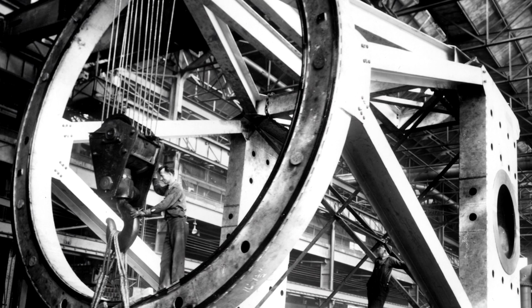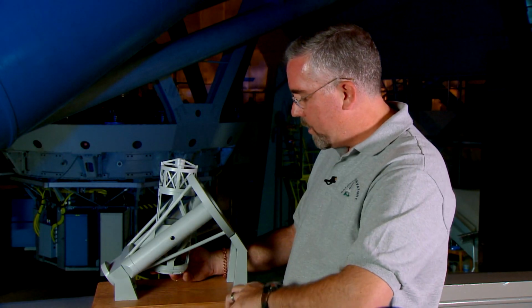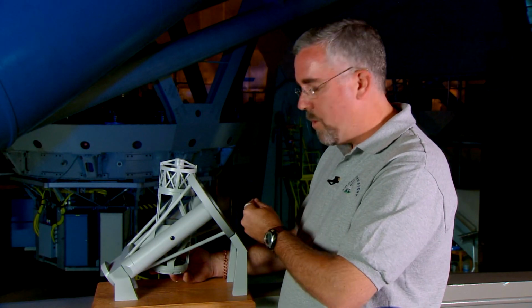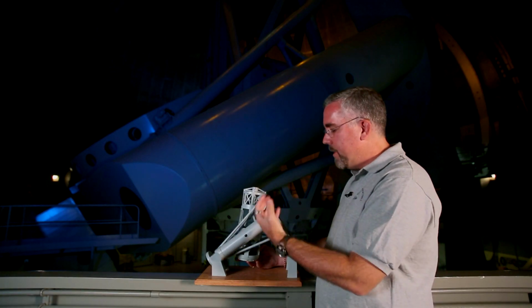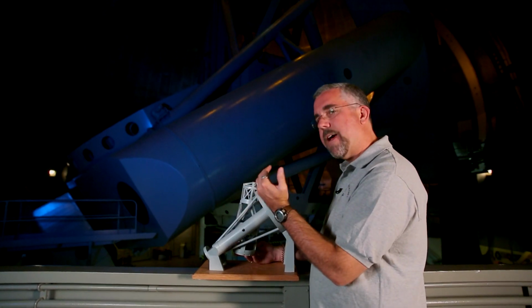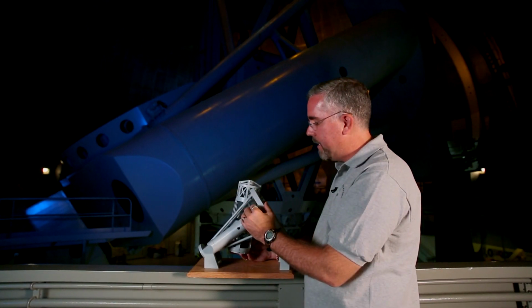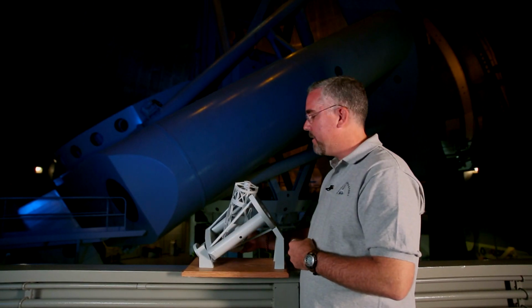So instead, in this gap right in here, there are oil pressure pads that, when you turn on a motor, it injects oil into these pressure pads, and it literally raises the telescope just a tiny fraction of an inch. And then it is so well balanced that when the clutches are turned off, just the fact that somebody could lean on the telescope will actually cause the telescope to move. That's how well balanced this telescope is.